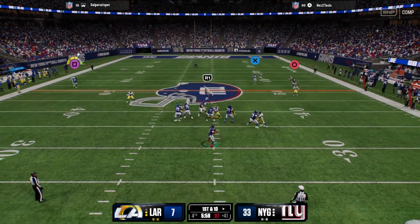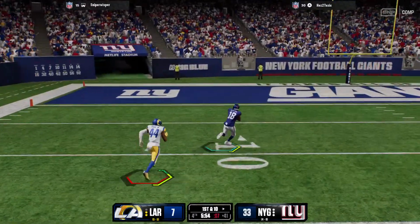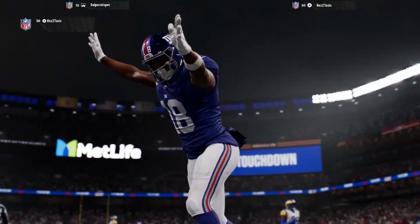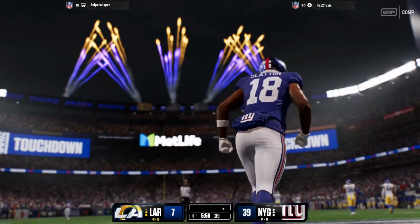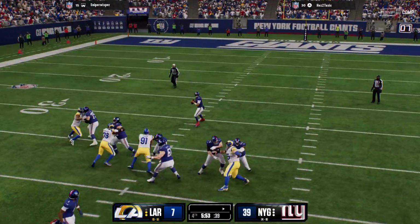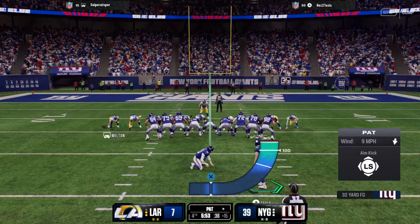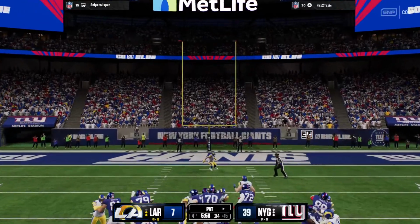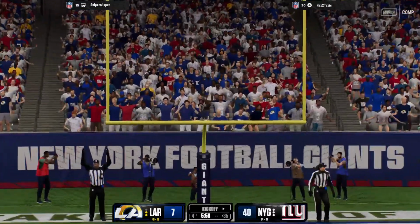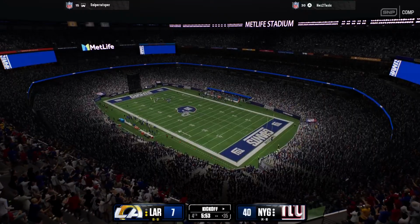To throw is Dart. He'll let it fly. Deep ball for Slayton. And he will score. Darius Slayton's touchdown Giants. An extra point attempt to follow. It's up and through. And the Giants add on to their already sizable lead.